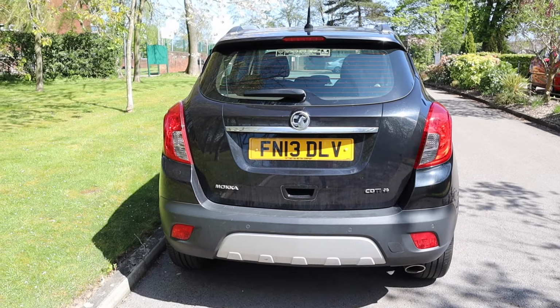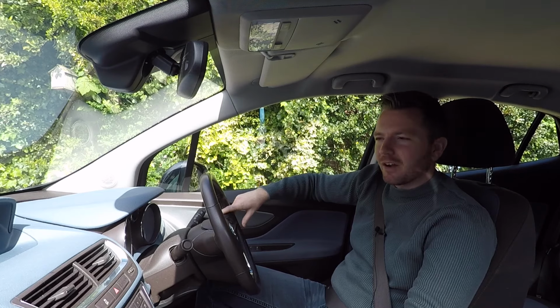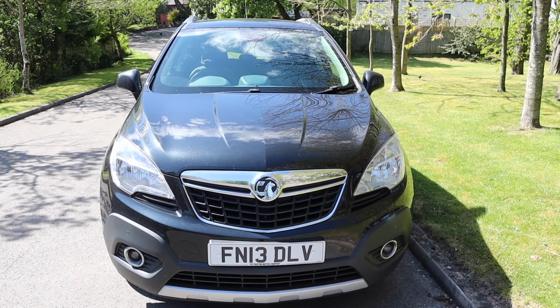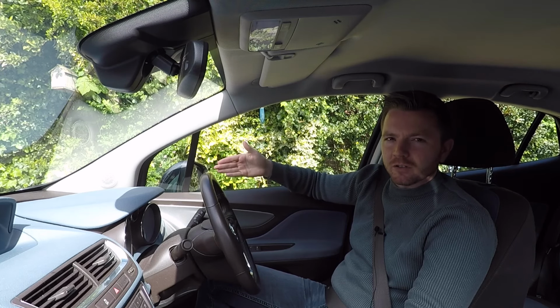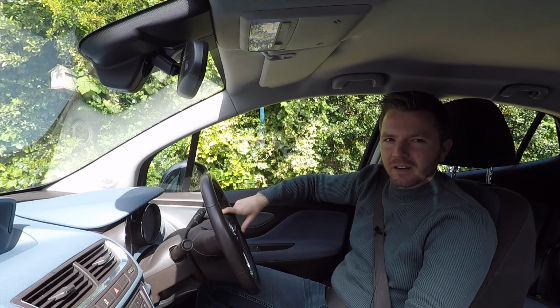I think it's worth mentioning, if you live in the UK, our winters aren't that bad. We do occasionally get snow, but it's never that bad that you can't leave the house. And when we do get a bit of snow, a four-wheel drive Mokka like this isn't really going to come to the rescue. Your road will be blocked because the car in front is a two-wheel drive Focus and it'll just be spinning its wheels hopelessly. So whether you've got four-wheel drive or not, you're still not going to get to work.